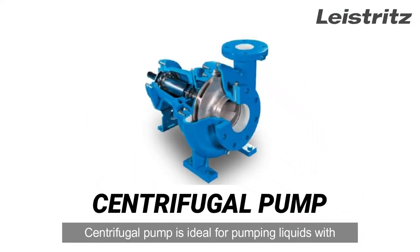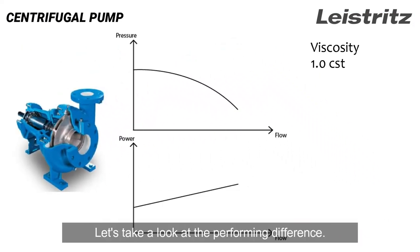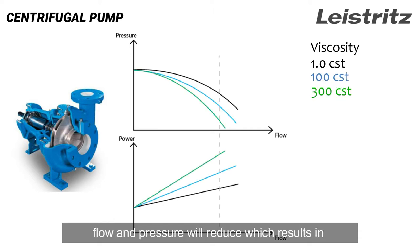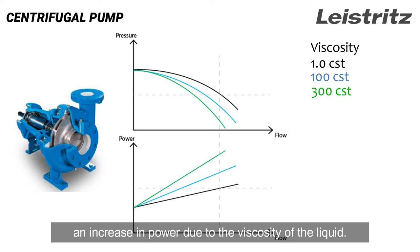Centrifugal pump is ideal for pumping liquids with characteristics close to water. Let's take a look at the performance difference. When viscosity increases on a centrifugal pump, flow and pressure will reduce, which results in an increase in power due to the viscosity of the liquid.